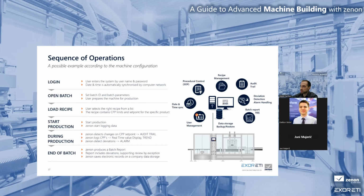Then you would start your production. Zenon starts logging the data. During production, Zenon detects changes to CPP set points. You then have an audit trail through our chronological event list. Zenon logs all changes and detects deviations. After the end of a particular batch, Zenon produces a batch report, which includes deviations, and Zenon saves electronic records either in our native Zenon archive, or we export them to a third-party data storage.